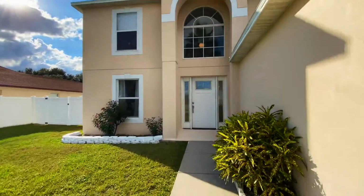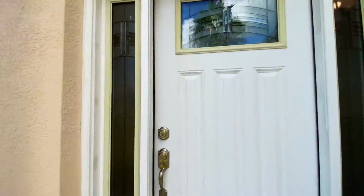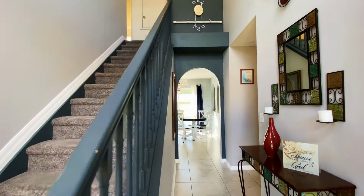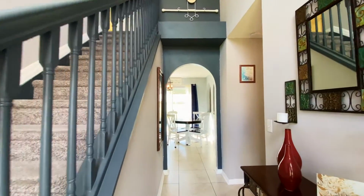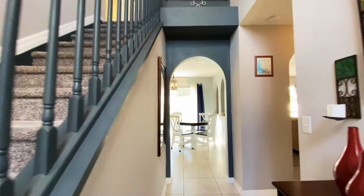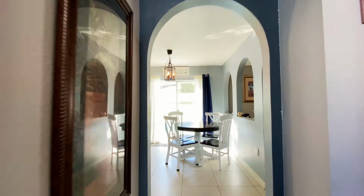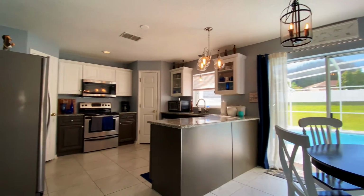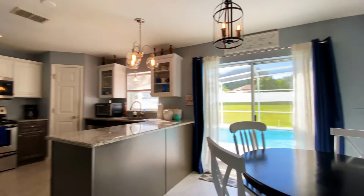If you're not familiar with Mascotte, it is just on the west side of the Metro Orlando area. It's kind of a small town. In fact, it is a small town. You drive through it, you blink, you'll miss it. They do have some local chain restaurants, gas station, shopping and things of that nature, but not on a large scale, okay?